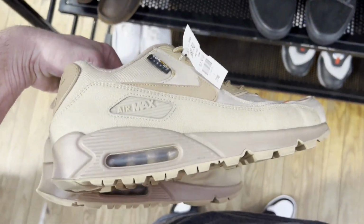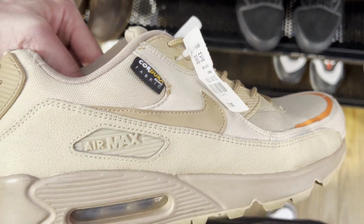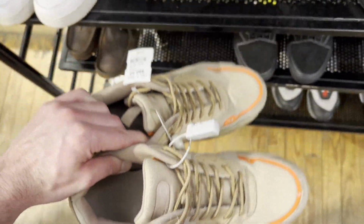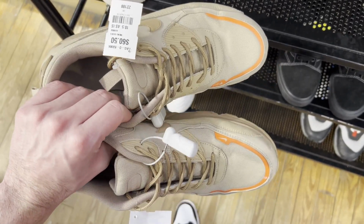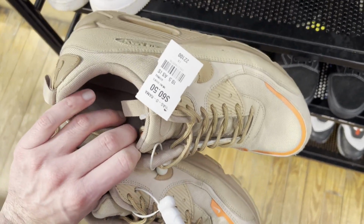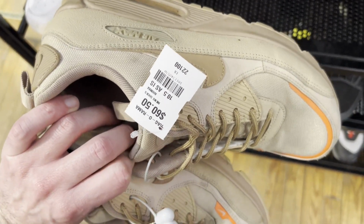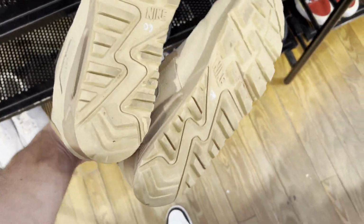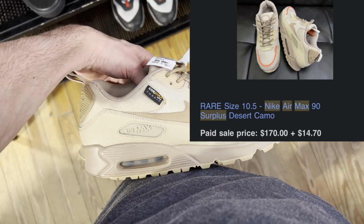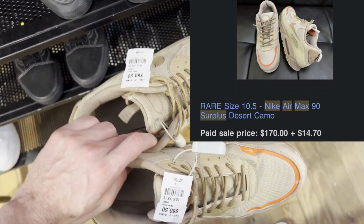So I got these Air Max 90 surplus camo in a size 10.5, and the crazy thing is 10.5s go for like 200 plus used. It's an in-demand size, so I'm definitely gonna grab these for 60. Kind of look like the off-white Air Max 90s. It's probably why people like them.